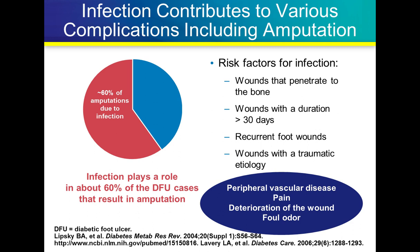Seems to be simple. The problem is that diabetic patients have immunopathy. They don't mount the same physiologic response as a person who didn't have diabetes. So you don't very often have the cardinal signs of infection: heat, pain, redness, and swelling. Very often they're absent, and in fact, Gardner's study, done several years ago, pointed out that 20% of patients with infections that have diabetes have no symptomology at all. So we have to be looking at what Gardner called secondary signs and symptoms of infection.